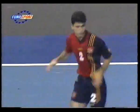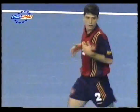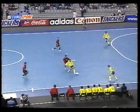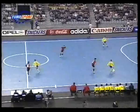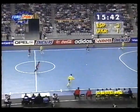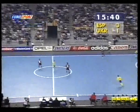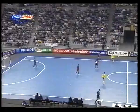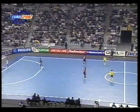The shot there. Only 2 goals in it again. 3-1 to Spain. That's number 2, Julio. Looks as if he's cornered away down there. So just over 15 minutes remaining.